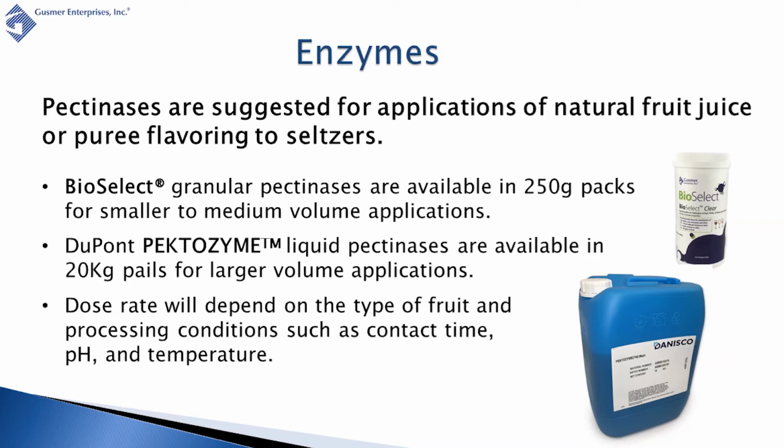Depending on the volume you're looking to process, we can work with you to figure out which type of enzyme would work best, depending on what you're doing. And once again, the dose rate is going to depend on the type of fruit and processing conditions, such as your contact time, your pH, and your temperature. If you need any help with any of these steps, please contact your Gusmer rep and we can work with you.